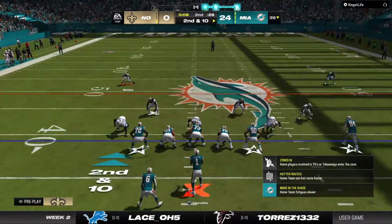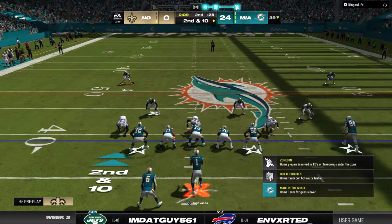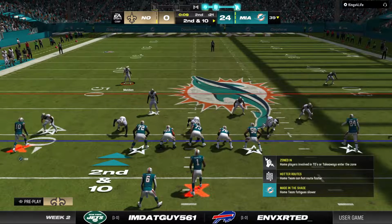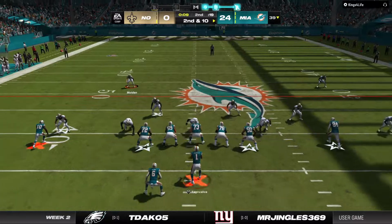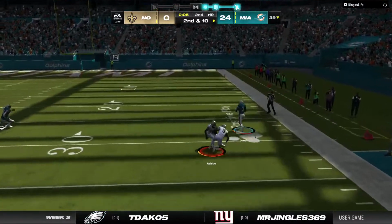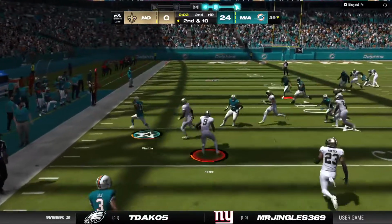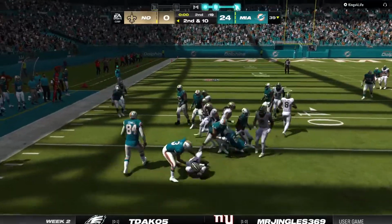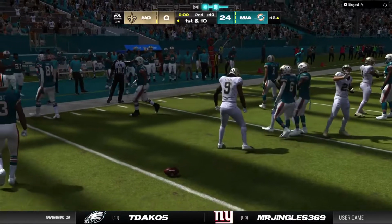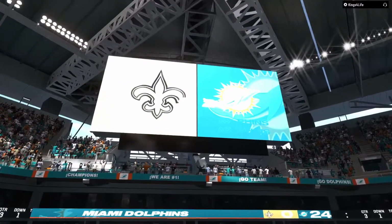In motion, Hill. Tua once again here on second and 10. Rifles one, and that's going to be intercepted, picked off by Paulson Adebo. And he will be brought down on what will be the final play of this first half. And that'll do it for the end of the second quarter.